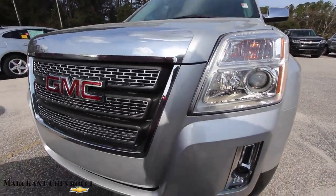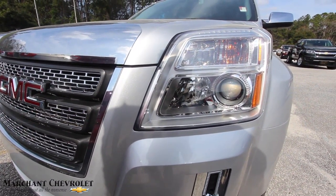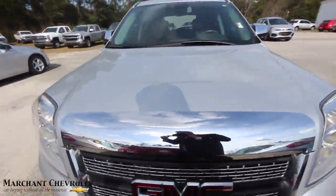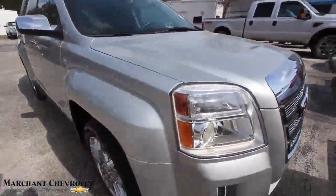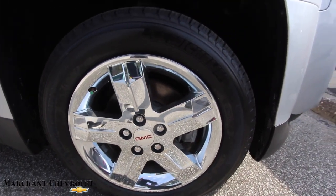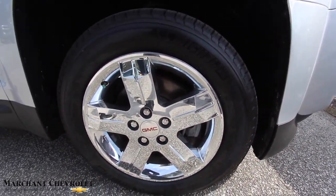So far, front end's looking good. I'm liking silver. I'm liking those headlights with the projectors. You got your fogs down on the bottom. Front end's very clean, as you can see here. Silver is a great color, a nice light color for the south. Look at the wheels, folks. Chrome alloys, 5 stars, you can't go wrong with those. Michelin tires are 235/55 with an 18-inch wheel, so not bad there. Chrome mirrors, chrome roof racks.